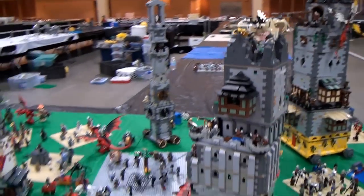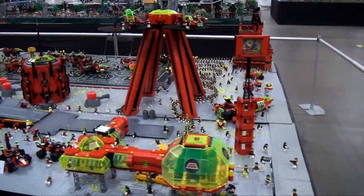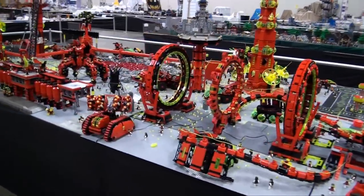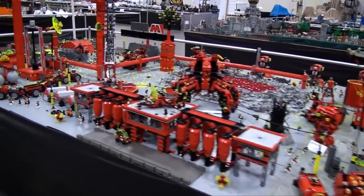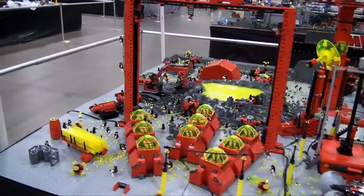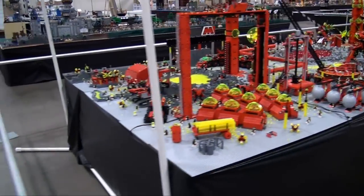So you'll see some really interesting techniques used in these towers as well. And then coming over here, there's a wonderful M-Tron layout. M-Tron is an old Lego space theme, and this is a massive installation of different M-Tron-inspired MOCs. I guess M-Tron is about the colors, right? Trans neon, and then red and black, and different shades of gray, and a little bit of white intermixed in there. But overall, a wonderful build.